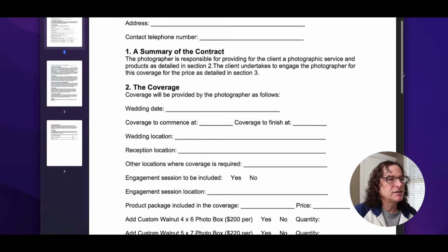Let's go right over here, section 1. A summary of the contract. The photographer is responsible for providing the client a photographic service and products as detailed in section 2. The client undertakes to engage the photographer for this coverage for the price as detailed in section 3. Pretty straightforward. The photographer, section 2, this is going to be you right here, and the client will get to section 3 in a moment.